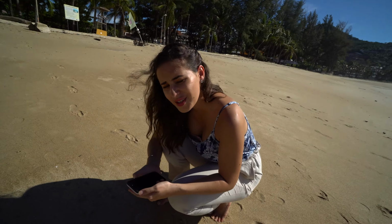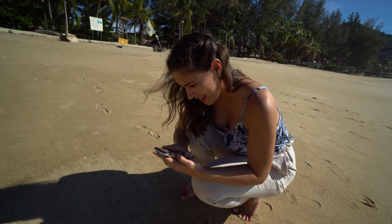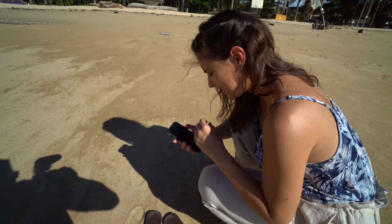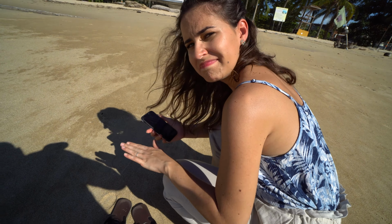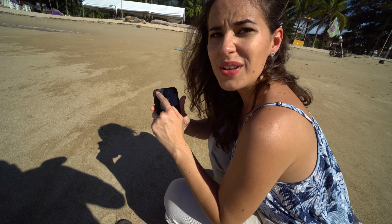Is it alive? If it's alive, there's no signs of it being alive. I think every now and then it vibrates, but there is 100% no screen. Here's the dilemma. It was already cracked.